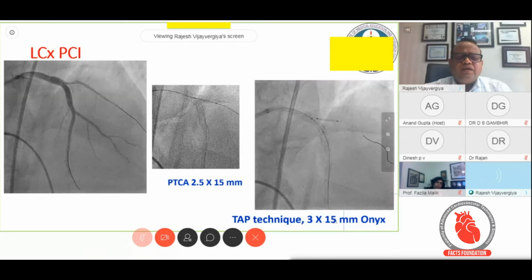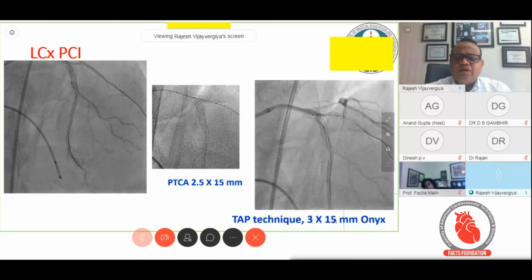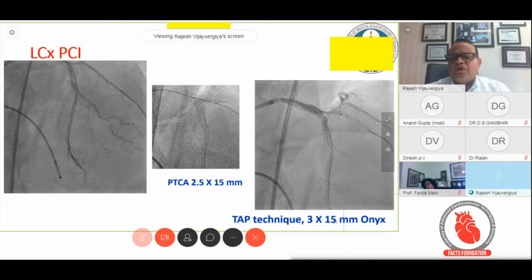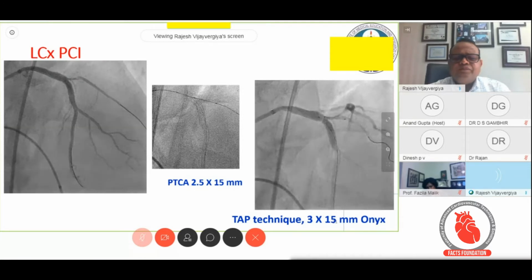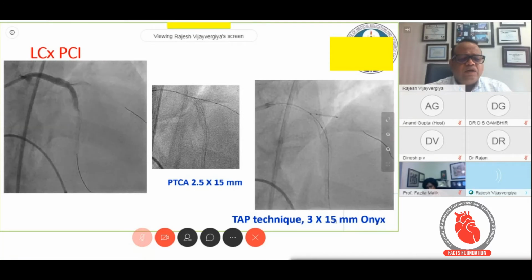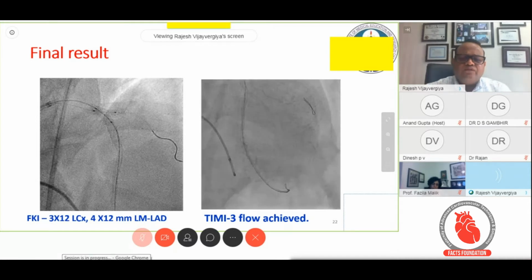This was followed by dilatation of the left circumflex with a 2.5 by 15 millimeter balloon, and a 3 by 15 Onyx was deployed across the ostial circumflex as a TAP technique. Final kissing was done using a 3 by 12 balloon across the LCX and a 4 by 12 balloon across the left main to LAD. And this is the TIMI 3 flow across the left coronary system, good flow across both LAD and left circumflex.